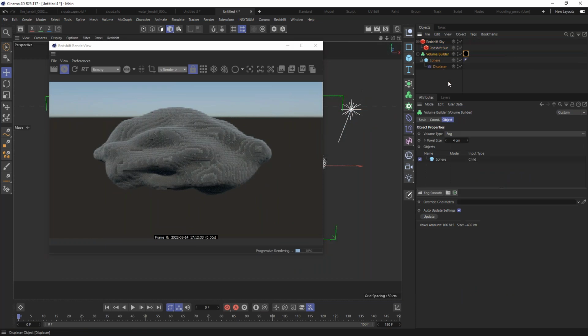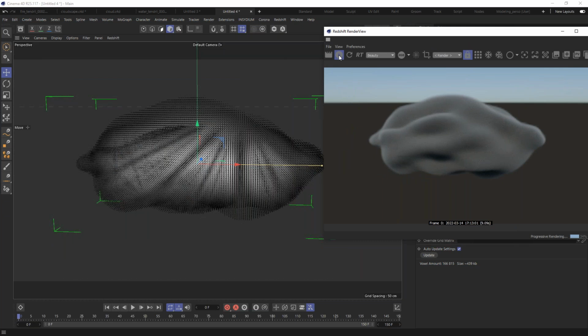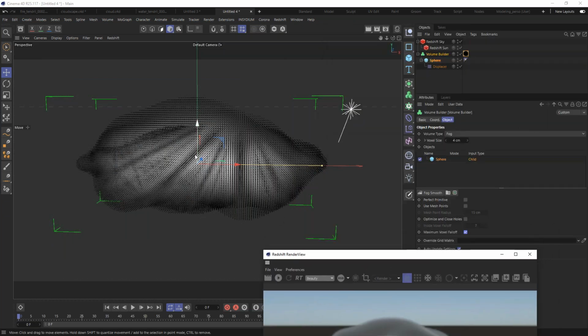get an option here in our volume builder. We have our sphere, and we have here inside voxel falloff. If you just change this one, you can see we're going to smooth out our cloud. And if I go further, okay, and actually you don't really need to use this. This is the one if you want to fine tune it, but most of the time you're just going to use the maximum voxel falloff, and it's going to do the trick, meaning that it's going to create some kind of gradient here from the center of the voxel inside our cloud to the outskirt here.